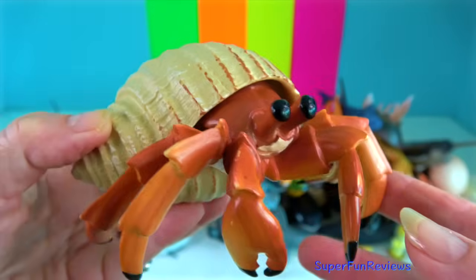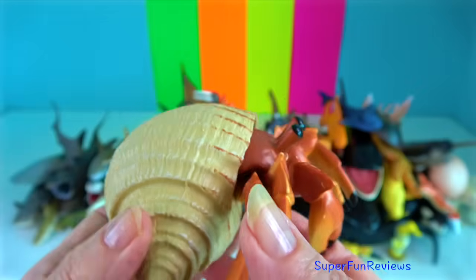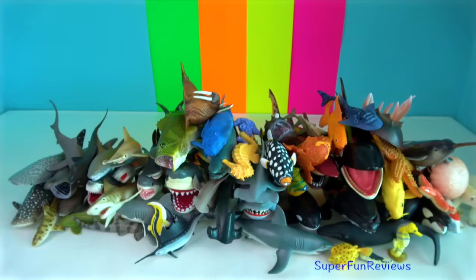Hermit crab, they have a hard exoskeleton on the front part of their bodies but a soft tail. This is why they use a discarded shell.